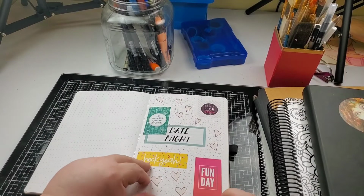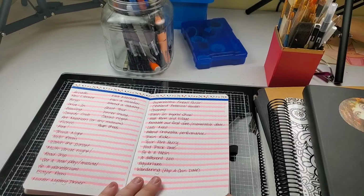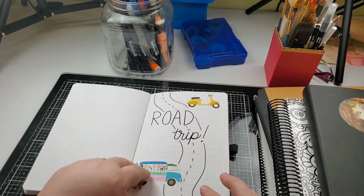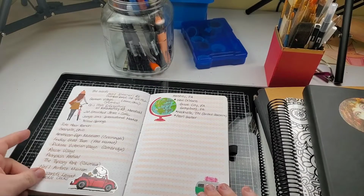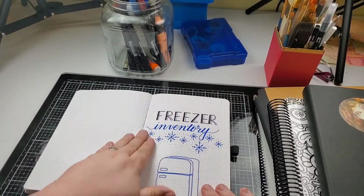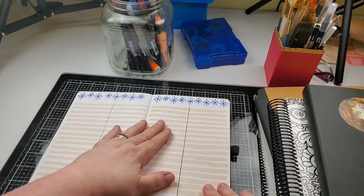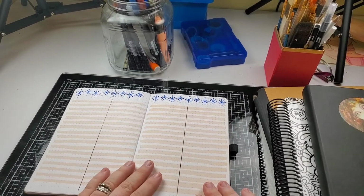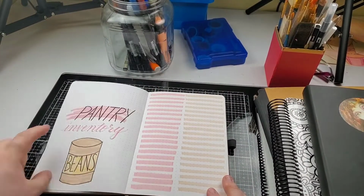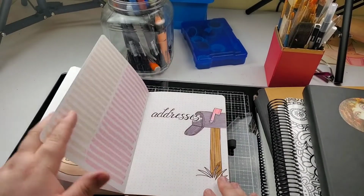So, like date night. Look at all these wonderful things we can do when the whole world isn't ill. And road trips, places we can go when the whole world isn't ill. And then we've got a great big freezer downstairs, and I want to take a freezer inventory so I can keep track of what we have in there. And the same thing with our pantry downstairs. I want to keep track of what we have in there.